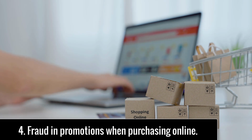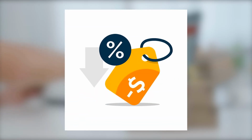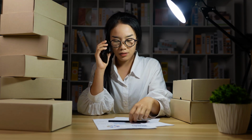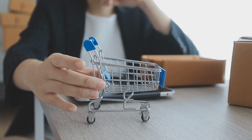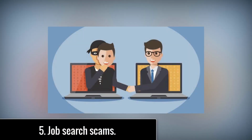4. Fraud in promotions when purchasing online. A fake seller offers a product at a surprisingly low price or promises benefits such as free shipping or overnight delivery, with no intention of following through on those promises. Once payment has been made, the item never arrives and it is not possible to contact the seller to request a refund. Therefore, if the offer seems too good to be true, it is better to refrain from making the purchase.